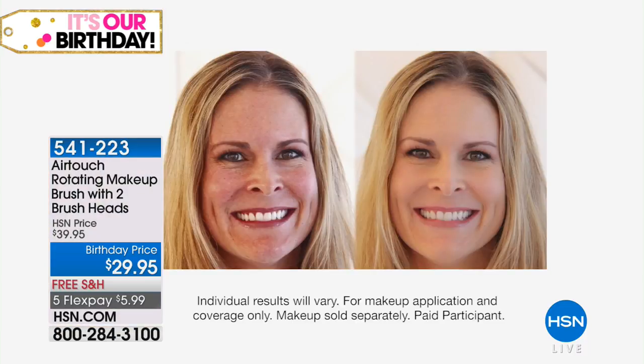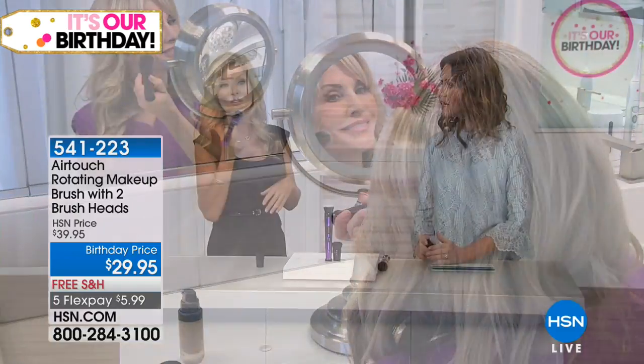My daughters are teenagers and they absolutely love this. It feels so good. Last night they were like, Mom, just use it on my face. It helps cover acne if you have acne scars because the makeup is distributed so well and so even. You don't have spots where it's darker and lighter.